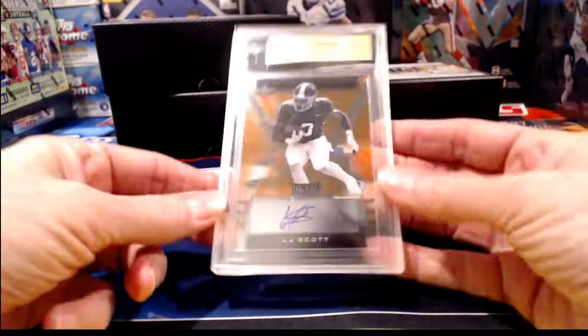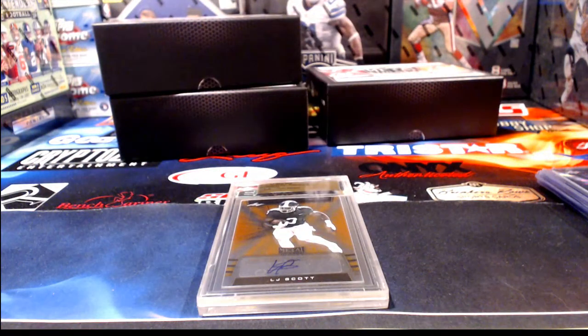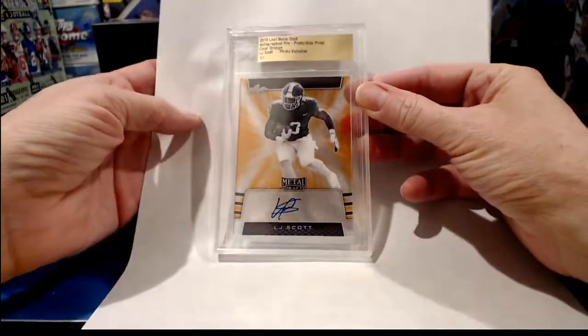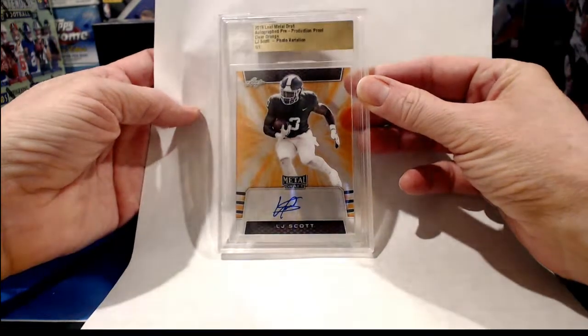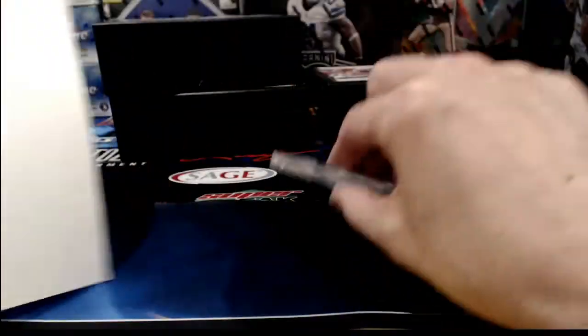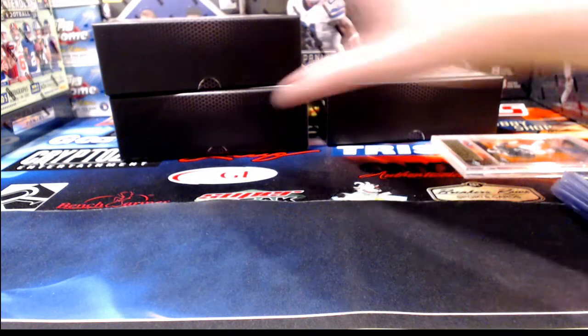And our slabbed one of one. Oh, I didn't realize these were. Let's find something to set behind this. I didn't realize really they were acetate clear. That'll make it a little bit easier to see anyway. It is LJ Scott for the S. Now these are not graded, they've just been slabbed. Okay, but still, pretty cool to have a guaranteed one of one in every box, I think.